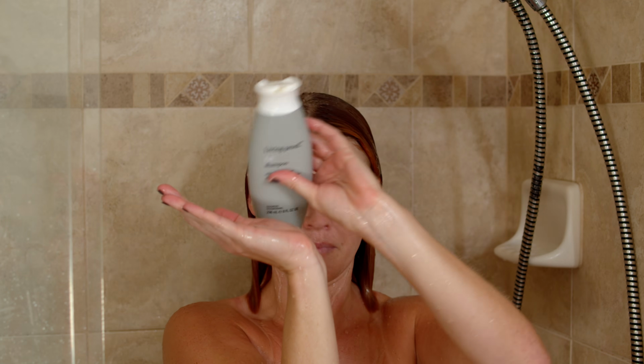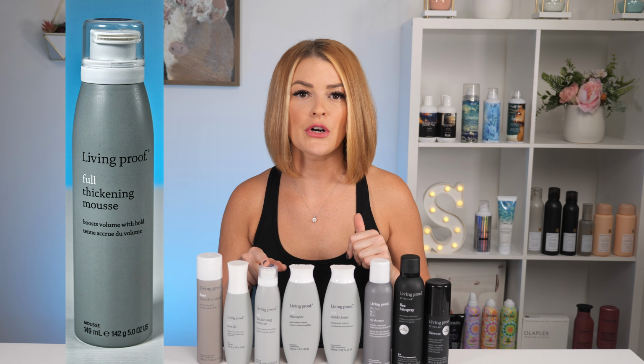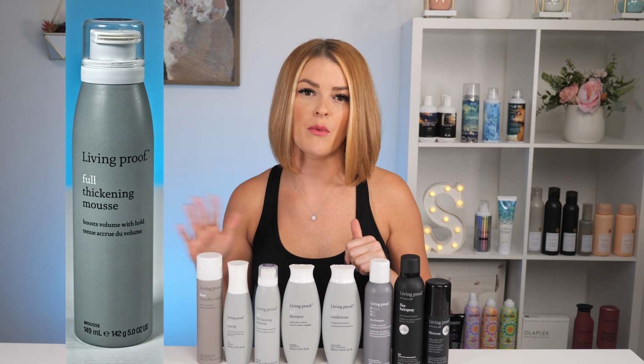All right, so now that we have made it through all of the products, introducing them, it's time to get to using them. I'm gonna start off with getting my hair washed using the volume shampoo and conditioner, and I will be trying out the volume mousse first, and I'm gonna do the root lifter spray with it on a different day. So let's get into the salon.